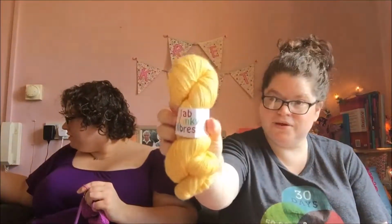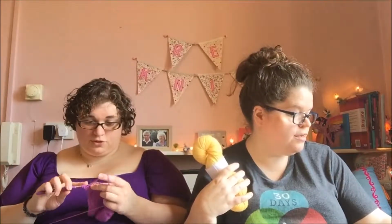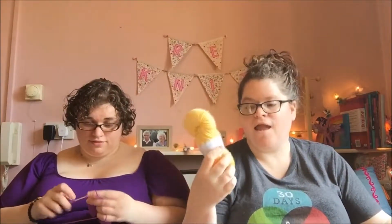I got this in a sale because they had a sale on in the shop on Etsy, and this is 80% merino, 10% nylon, 10% cashmere superwash sock weight. So it'll be some lovely socks, maybe another pattern sock. Yeah, lovely bright sunshine. I'm going for the sunshiny colours on my socks, what with the gingerbread men and the Scorcher and this. I'm liking those kind of colours on grey November days. I'm liking the bright colour of sock yarn.